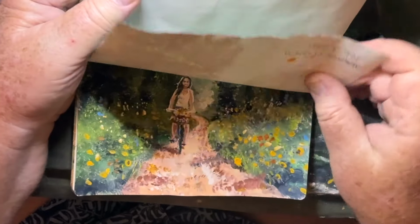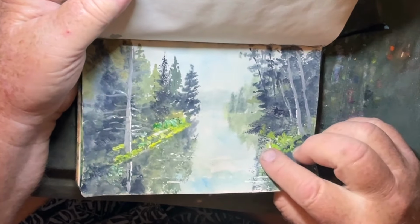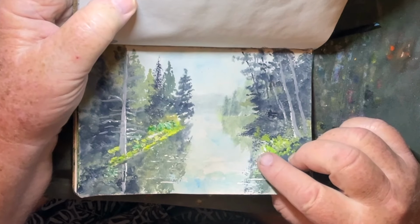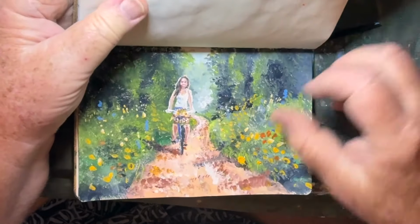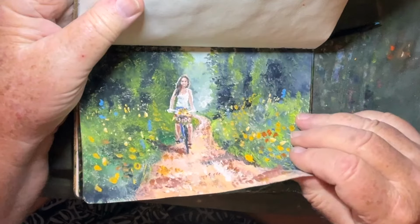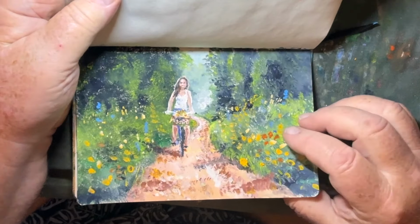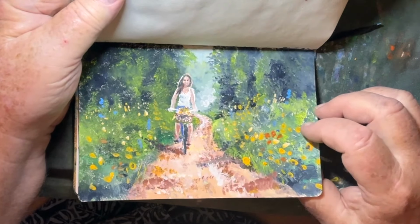This one is Memories of Camping. I did this from memory of the many camping trips I've done. I don't do many anymore. I really need to get out more. This was a dream I had of my sister. She passed away in 2008, and I had a dream she was riding a bicycle. And so I painted that.